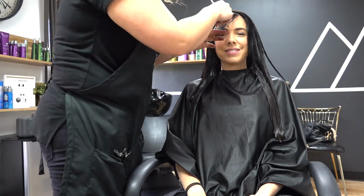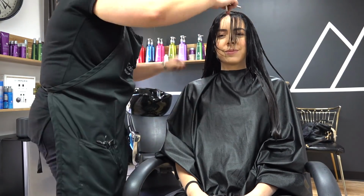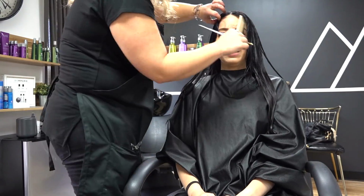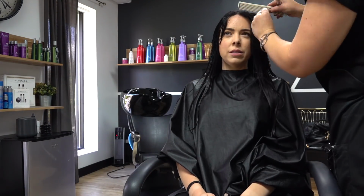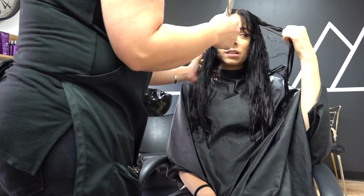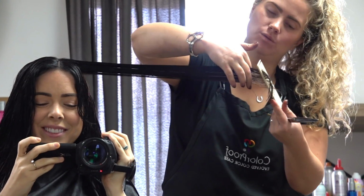And then she did trim up my curtain bangs. I got curtain bangs in my last appointment with the other hairstylist, and I fell in love with them. So I just asked her to maintain them, trim them up a little bit more. And yeah, side note, Sunny never dries my hair because I don't actually like having my hair dried at the hair salon. I feel like my hair has gone through enough abuse. Let's just let it air dry.